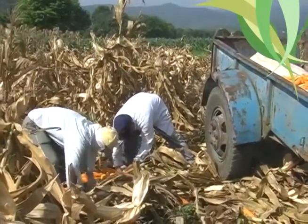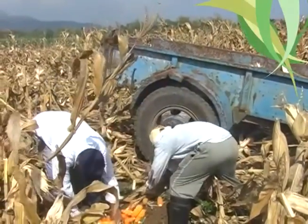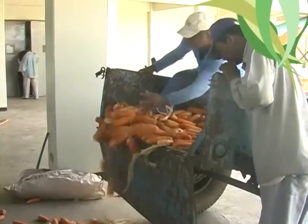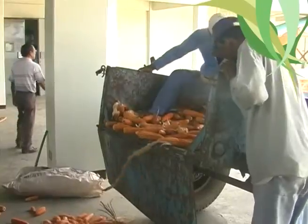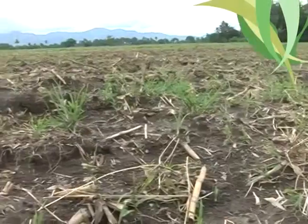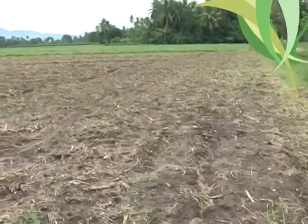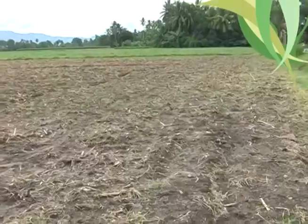Grains, like corn, take up high amounts of nitrogen and potassium. The crop's nutrient requirements must be met to ensure high yield and good quality of harvest. When a soil is deficient of certain nutrient elements, the balance has to be supplied through fertilization.